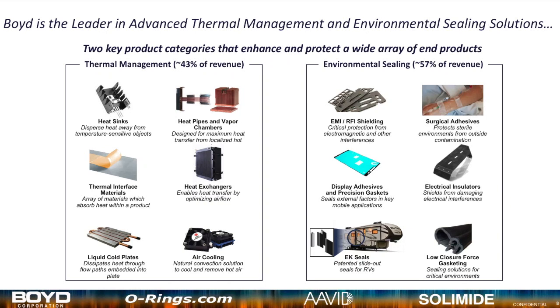devices. And on the other side, what we call environmental sealing, this would be our precision die cutting or fabricating products and our rubber molded capabilities, where we have display adhesives and precision gaskets, EMI, RFI type products, electrical insulators. We offer a product line called EK Seals. It's actually a patented product line for the slide outs on the RVs. If anybody has one of those, it's definitely a Boyd product. So a wide variety of products that we offer, and you can bucket them into basically these 2 categories.